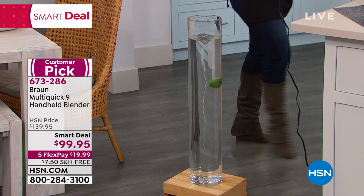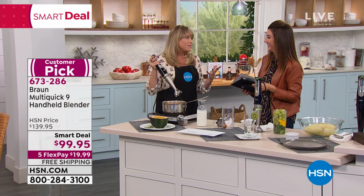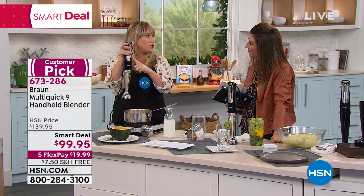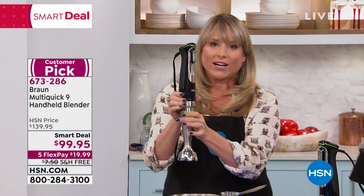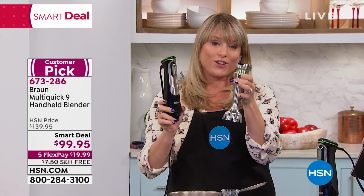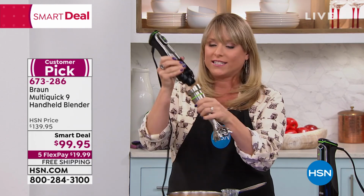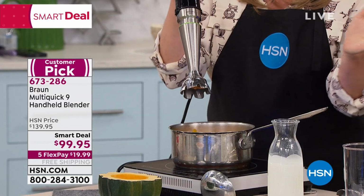What does that mean for you? That means it's gonna go right through your soups. It's gonna go right through your red sauces. If you think about the big clunky jar blenders, it's about twice most of those in the palm of your hand. So you can see right here, if I wanna switch to my next accessory, which by the way, the accessories are included tonight, all I have to do is grab it and go. So I can just eject it and switch to my whisk, or eject it and switch over to my masher attachment, which we'll get to.